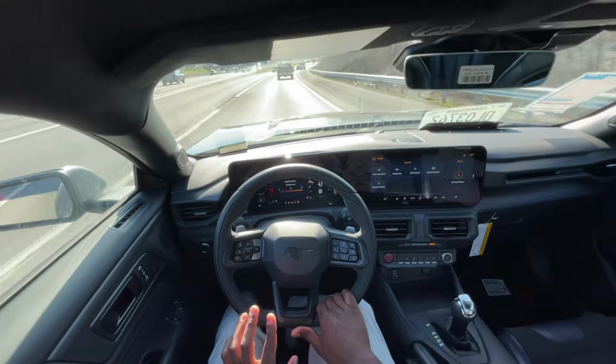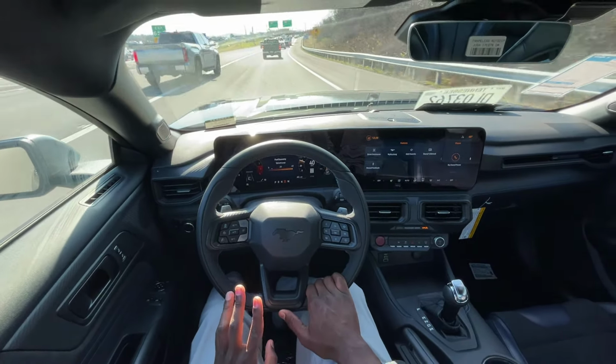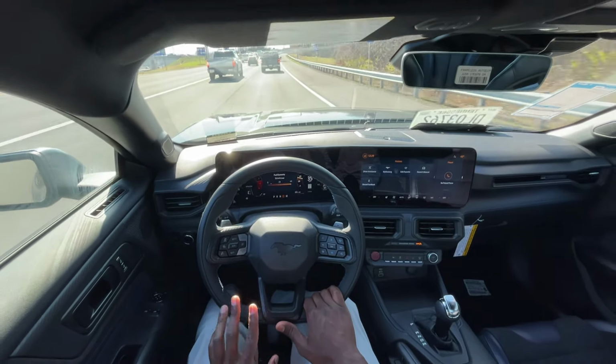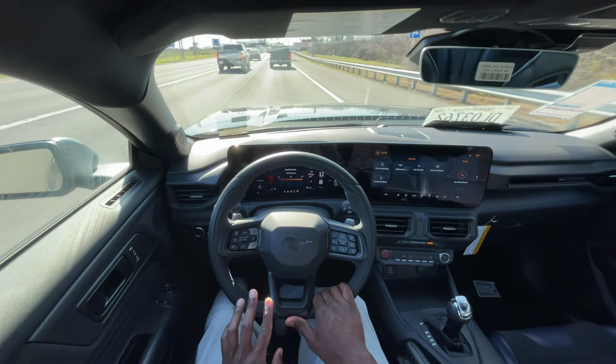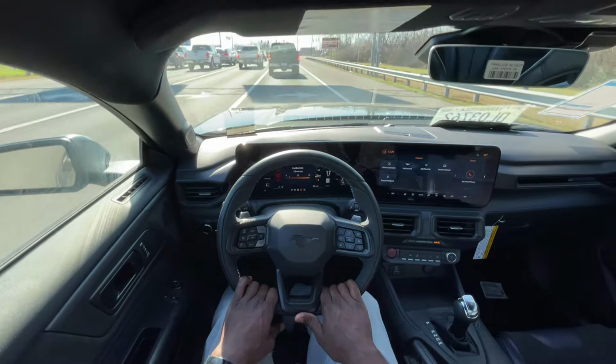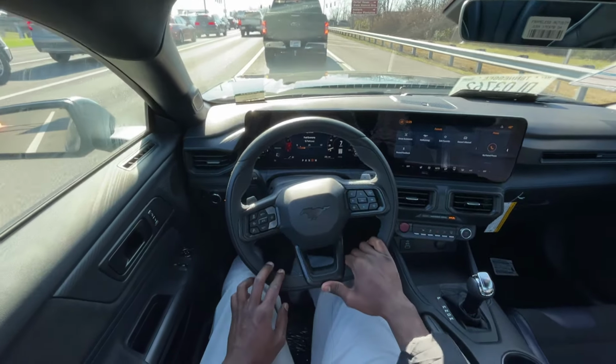But for under 75 grand, just having a modded out V8, this thing is so freaking awesome. It's so quick, it's so fun, and it's a menace. So if you want one, go ahead and get you one because you will not be disappointed. And this will bring me to the end of my review of this 2025 Mustang Dark Horse.